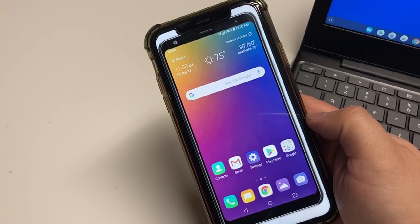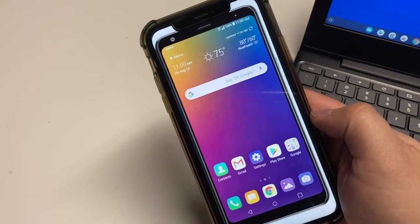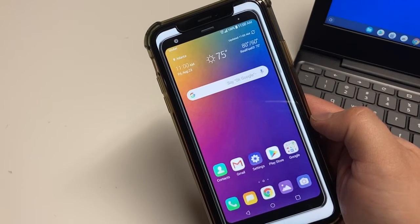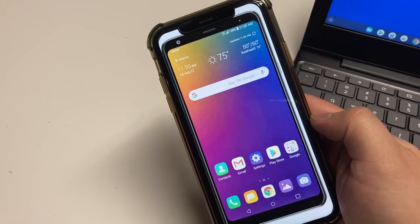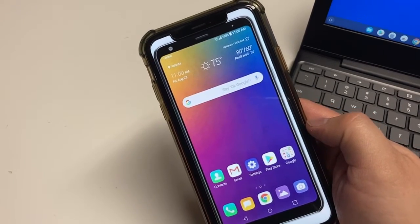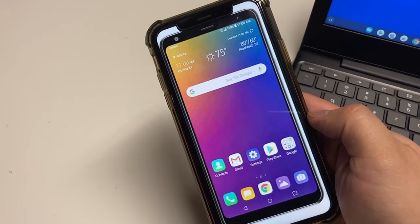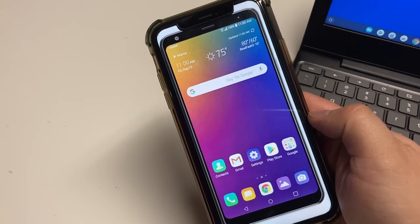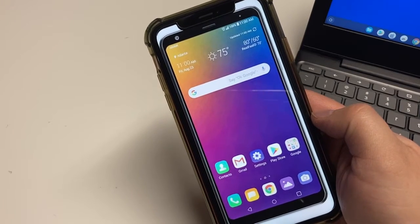You do record at 1080p, which is okay even by today's standards, because I don't think a lot of people take advantage of 4K, to be honest. The selfie camera on this phone is 5 megapixels, and it also shoots at 1080p. So actually, it's not too bad of a selfie camera, considering it has the same video resolution as the back.